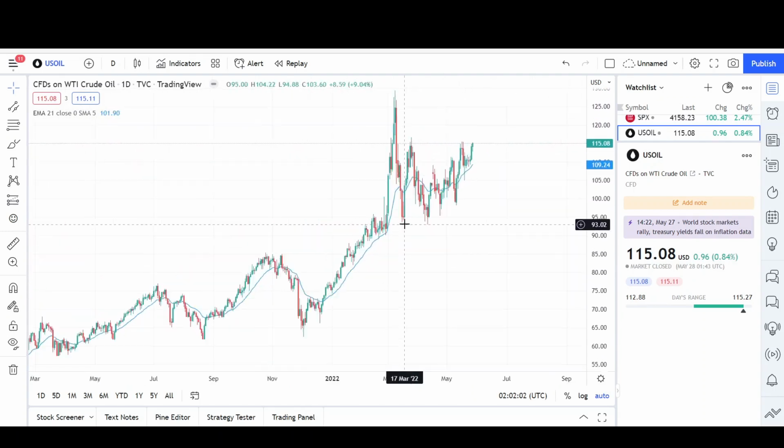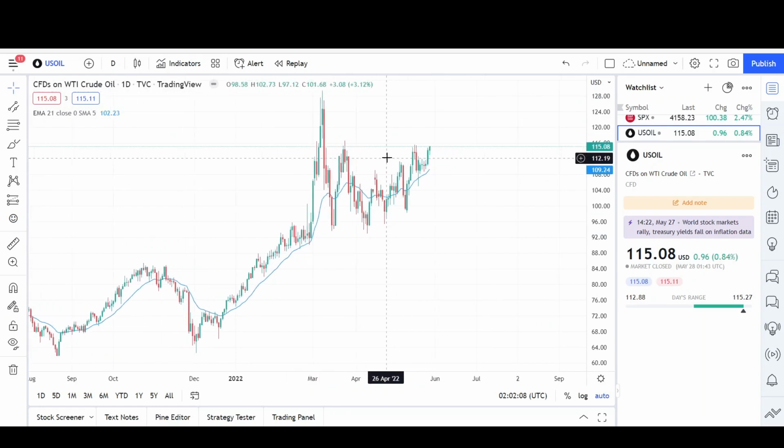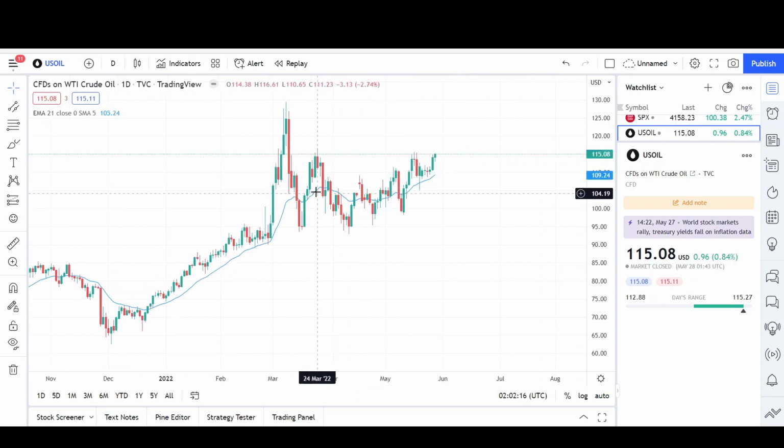So looks like we're probably going to be targeting the highs that US oil made at the 130 level. So again, this is per barrel. We're probably going to knock that out and make higher highs and new all-time highs. So it looks like prices struggled to get below the EMA and stay below it. You can see the buyers bought back every dip. So it's a very strong chart, and this is going to lead to higher energy prices.